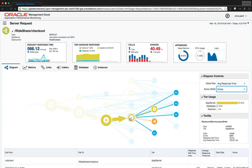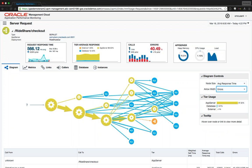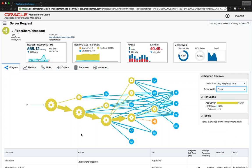That should not be surprising. If I have errors, that means there are pauses occurring, there's activity being delayed, and so I'm going to have my slowest time. So it's a very quick way to visualize exactly what's going on over time.